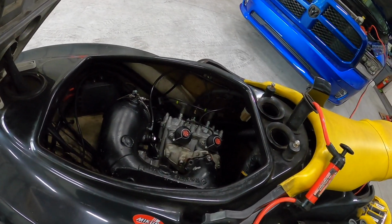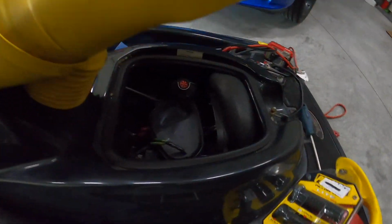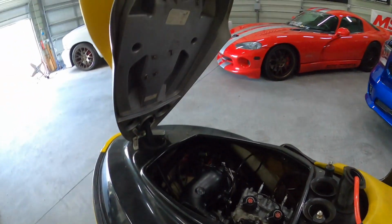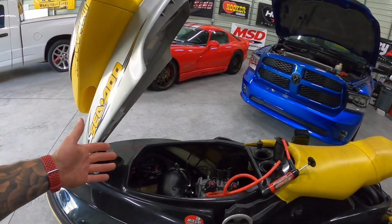I'm wondering if we don't have a good ground. All right, so I went ahead and I picked up a brand new battery, and now she cranks over real quick. Well, is this thing gonna start, you guys?